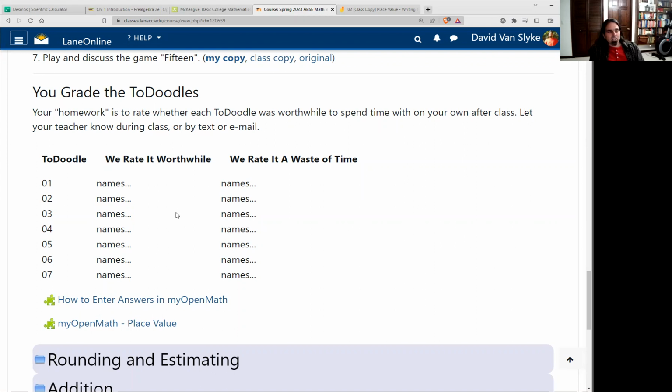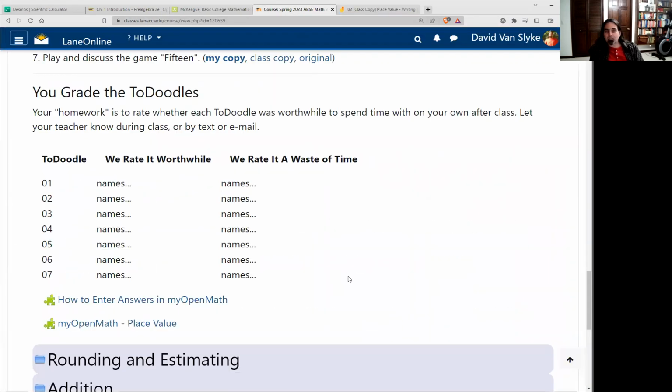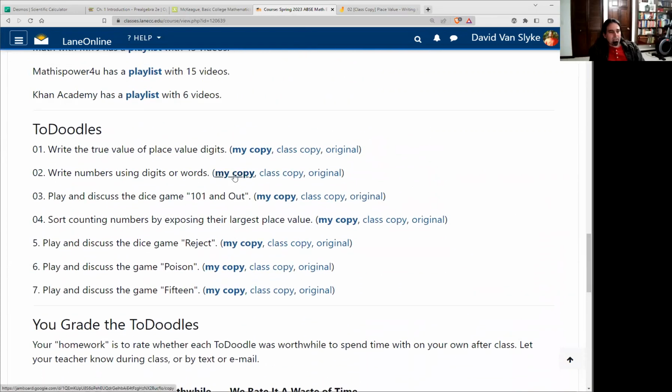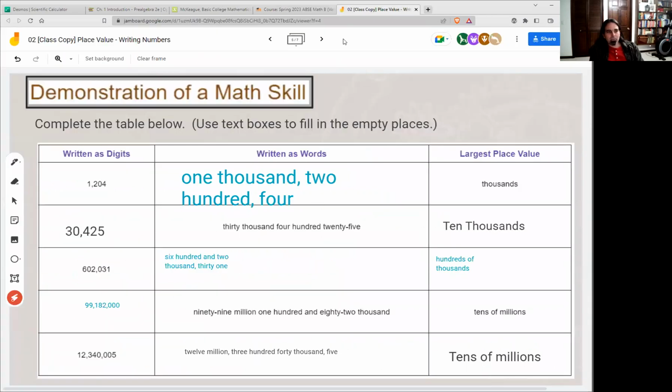So no one is grading you, you are grading these ToDoodles to say, is this a worthwhile thing between classes, or was it only good as an in-class activity? Or is this stuff we have to go back and remark? When you click My Copy, it's going to make a brand new copy that doesn't have any changes to it yet. So it'll be just like when we started class before we did all the stuff.